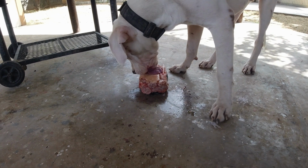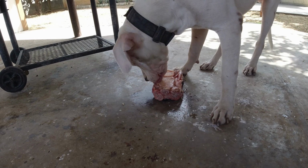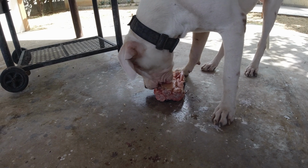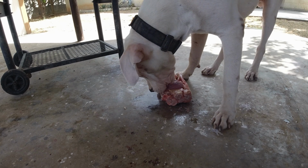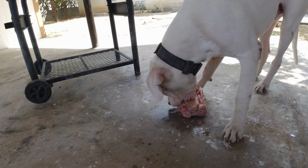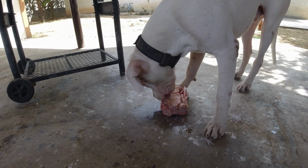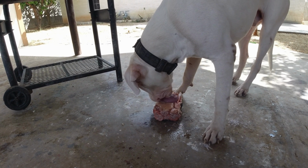The reason I freeze them is just because I make a lot for the 2 dogs, so it's easier for me to just keep them in a little freezer than inside the fridge, because that'd be 14 meals that I'd have to share the space with, with my food. So I just bought a little freezer for them and I just put them in there.